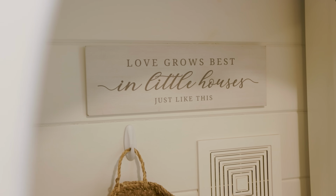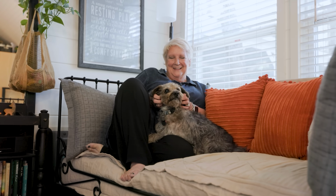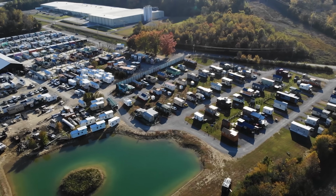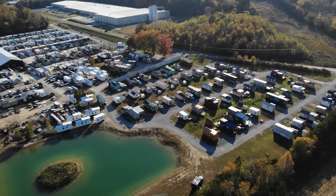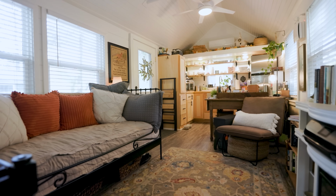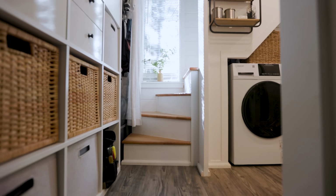This is a great option for me in retirement, but I think this is a great option for anyone at any stage in their life. If you just want to cut back on expenses, make your life simpler, or if you want to save up for a normal house, it just makes sense to me. I don't need any more space than what I have. I would encourage anybody to do it because it's just been a great thing for me.